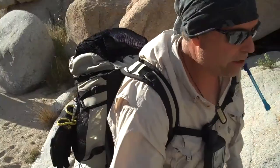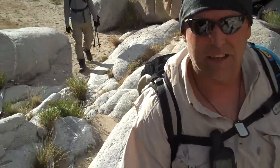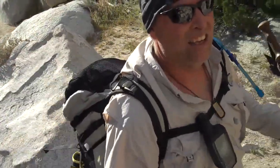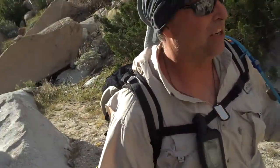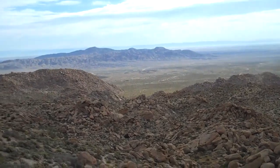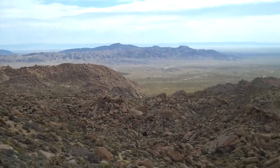Well, we just worked our way above the chute. We didn't go up the chute, we went around it. Thanks to Jerry, he found a nice route. Now we're in a continuation of the wash. We're just going to follow some cairns along the way, high up above the wash, working our way toward the beginning of Goat Canyon.